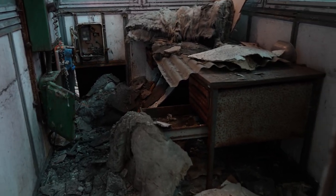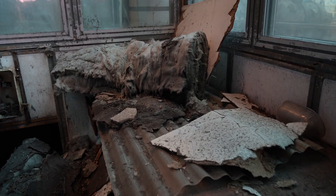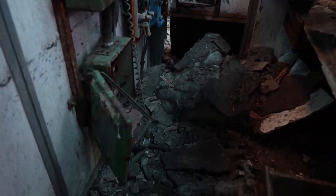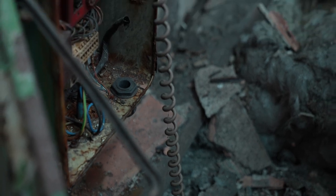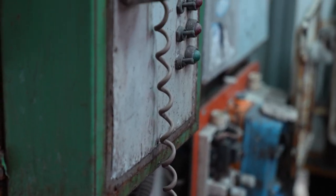The power plant operated for nearly 50 years before it eventually closed in the mid-1990s. The plant closed when the steel mill built a brand new, more modern, and more energy efficient power plant, which still operates today in the same industrial site.